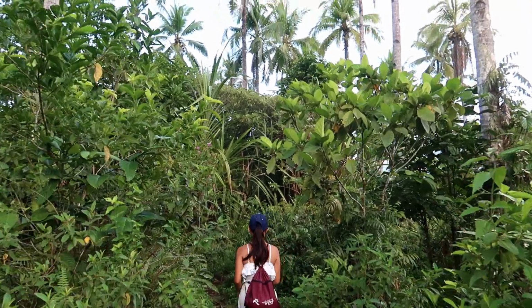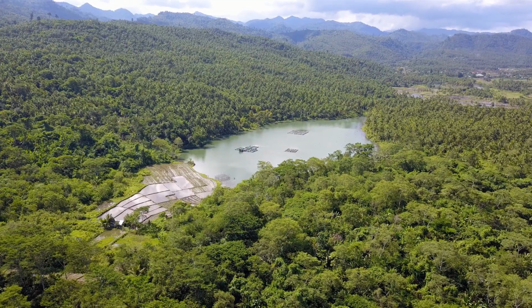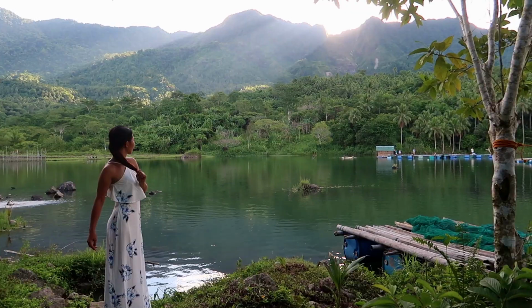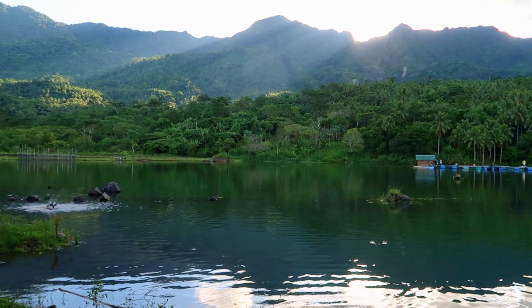You can also walk much deeper in, following a path back to find a river. Follow it to Guinsaugon Lake. This lake used to be a rice field and only formed after the landslide. It's a stunning reminder that beauty can come from something so tragic.